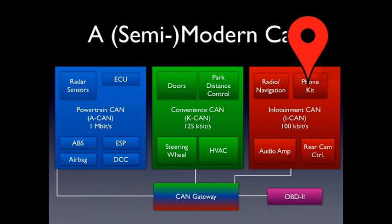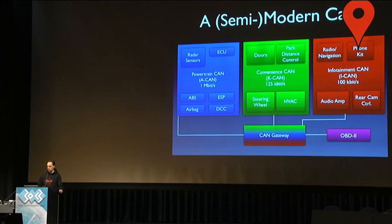And most of you have probably heard of the OBD2 connector, which is usually next to the driver's seat or something, where you can download diagnostic information about your car. It's not directly connected to any CAN bus, but it connects to the CAN gateway, and then you can talk to the CAN gateway and route some messages to the rest. But either way, we are connected on the infotainment CAN bus.